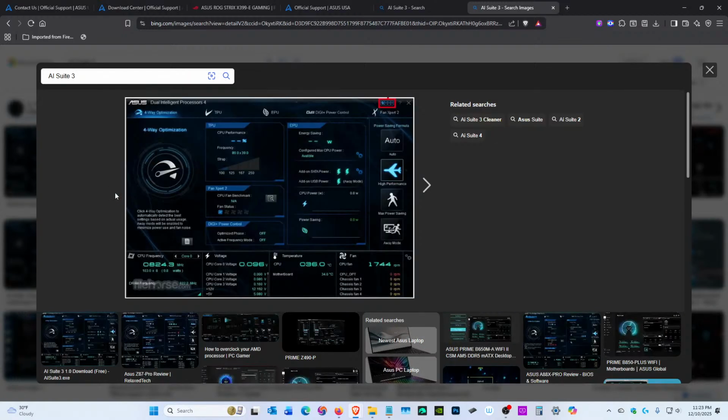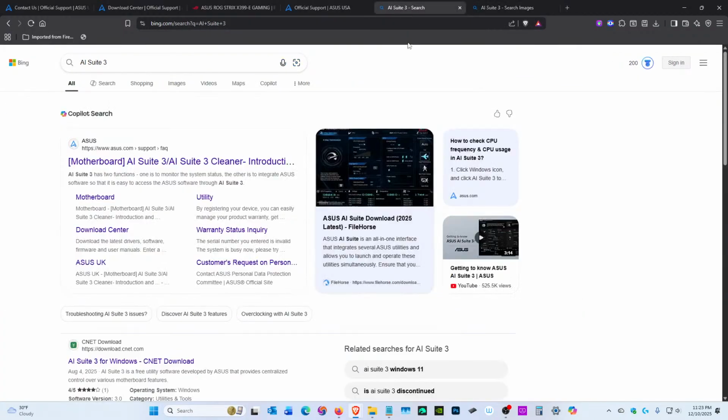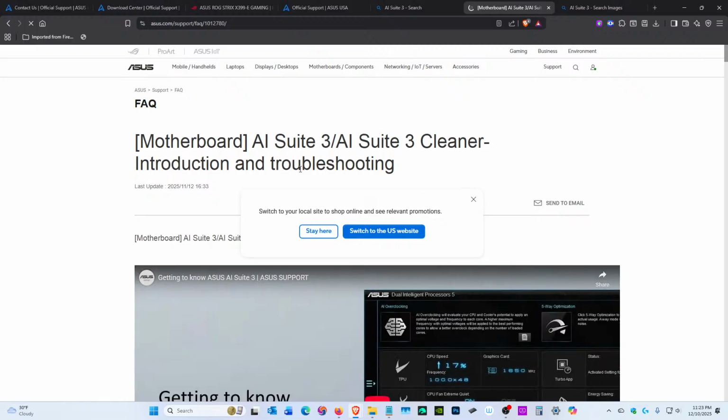That is just flicking off. That's what it looks like for one of the pictures here for the system. See, it shows CPU temperature here and also voltage and stuff like that and CPU frequency and everything. That's what it looks like. But yeah, you go right here and clean it, check that, and guess what? Motherboard Soup Cleaner introduced in troubleshooting.